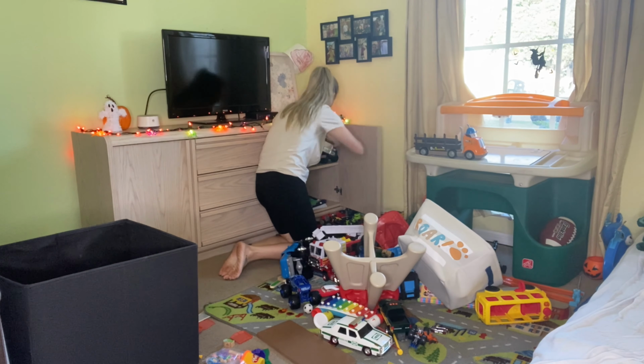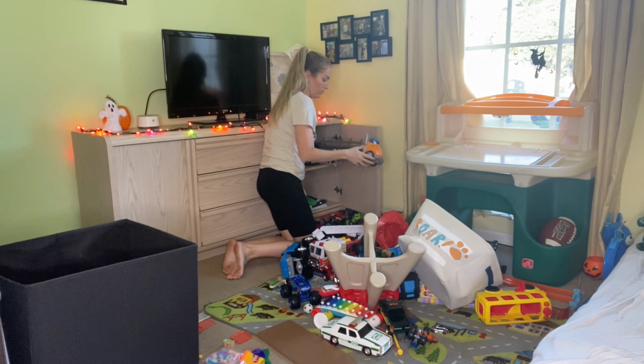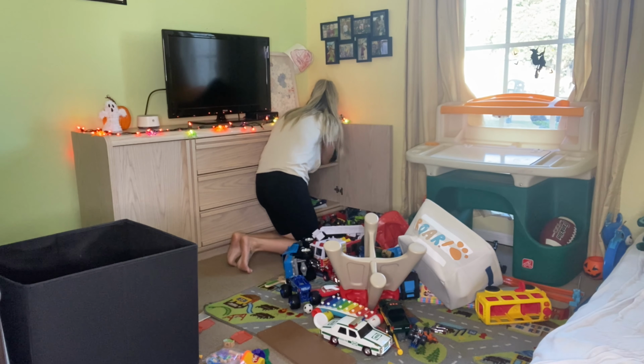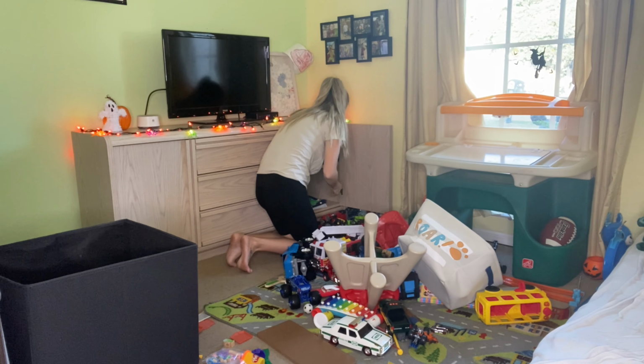And Matt actually really helped me out, and he took Liam to Walmart. They're gonna get a few things, and Liam's gonna get a toy for being a good boy. So when he takes him places, it really, really helps me.